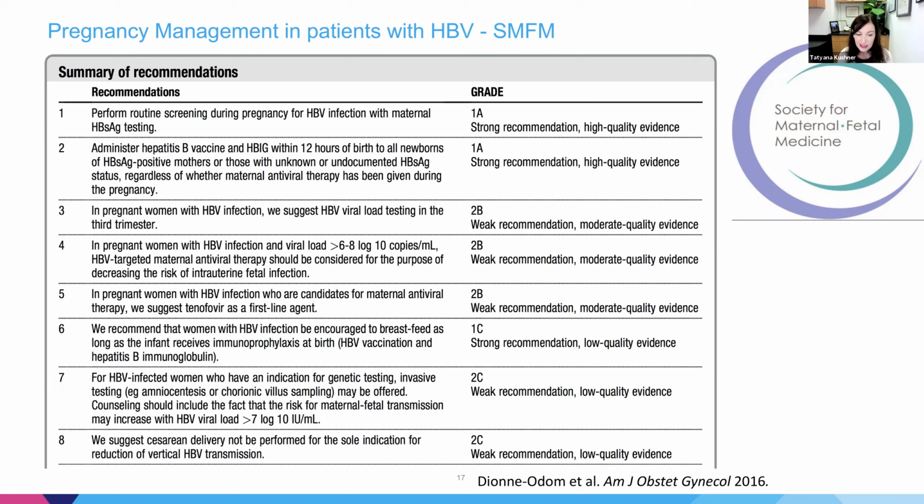In addition, there have been studies looking at whether there's a benefit of C-section versus vaginal delivery in terms of the risk of transmission. And when all the data has been synthesized, there's no benefit for one mode of delivery versus another. So here it says that we suggest C-section cesarean delivery not be performed for the sole indication of reduction of hepatitis B transmission. So I had a patient just this week ask me, should I opt for a C-section because of my hepatitis B? And the answer is no, that there really is no benefit.